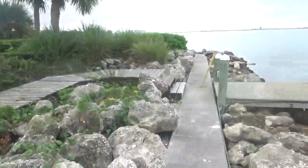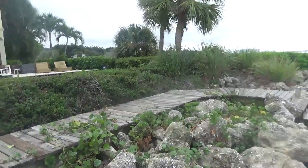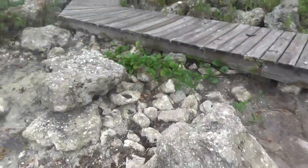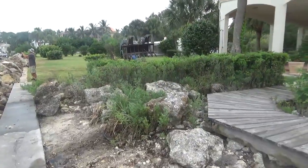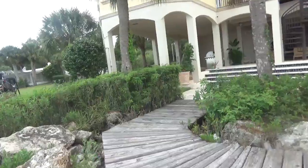I'm gonna kind of take you along for the ride. Check this out, what we're doing today. Doing some demolition work and got to remove all this landscaping, everything but the palm trees, wood deck, all these boulders. Gonna haul all this stuff off, taking all the pool deck and remodeling it.